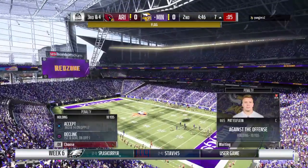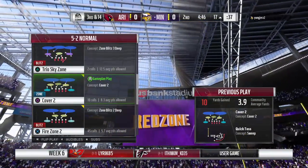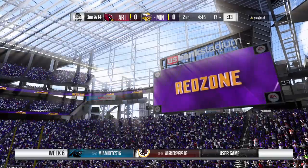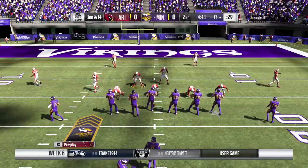And he's got the first, but we also have a flag on the field. And they're already walking backwards. So following the holding call, what can they do here on 3rd and long?